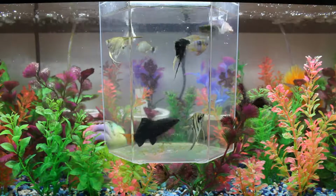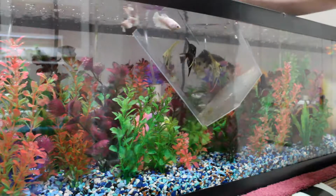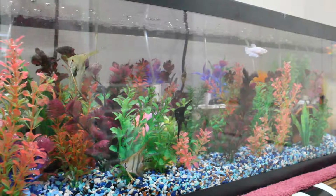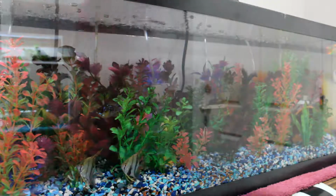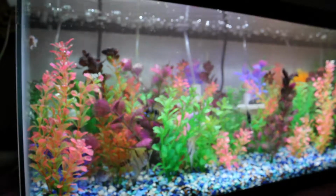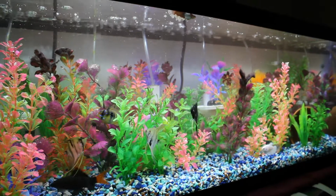Well, the fish have been in their little holding container waiting to acclimate, and I'm pretty sure they're ready to be released. They've been acclimating for about an hour or so, and now to release them. And I'll come back in about 2-3 hours after everyone more or less figures this tank out.